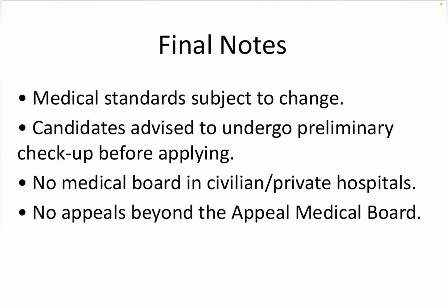Alright, now let's go over some final notes regarding the medical standards. First of all, medical standards are subject to change, so make sure you check the latest guidelines before applying. Secondly, it is highly recommended that candidates undergo a preliminary medical checkup before applying. This will help you identify any issues in advance, and it will give you sufficient time to address the problem before coming to the official medical exam.